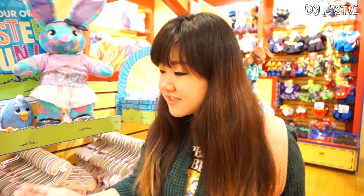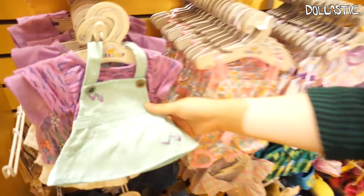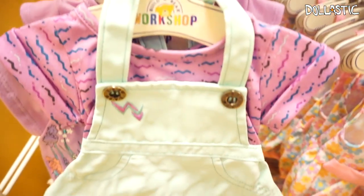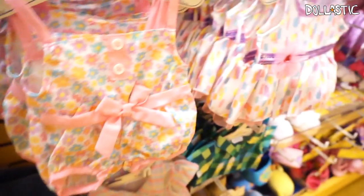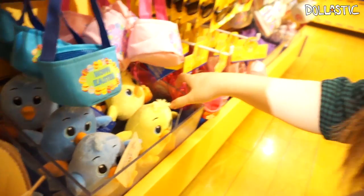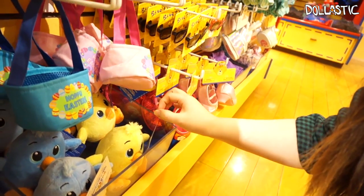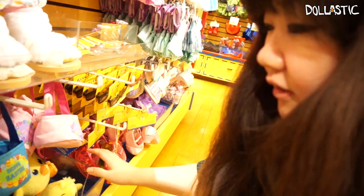These colors. I don't know why, but recently I've been really into pastel colors. I was actually telling Jenny that earlier. But look at these outfits. They're all pastel colors and they're just so pretty. This one too, this romper is really cute. I feel like there should be a pink one too. And maybe a light green one. And maybe a lilac purple one. And then maybe a sherbet orange one. All the colors of the rainbow.